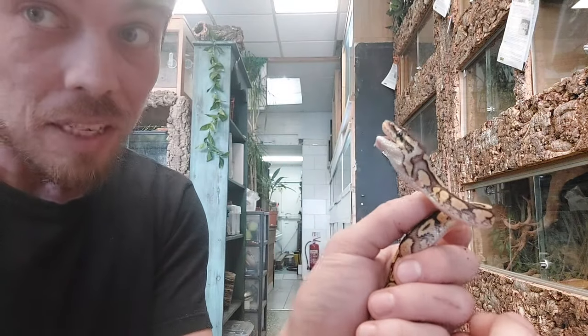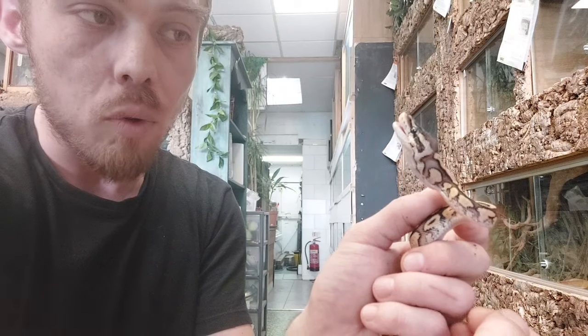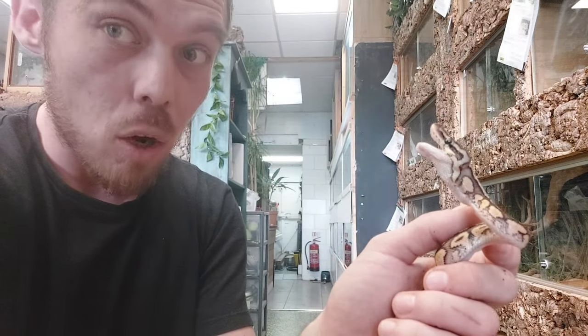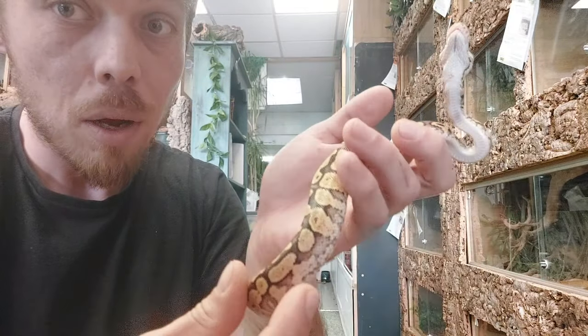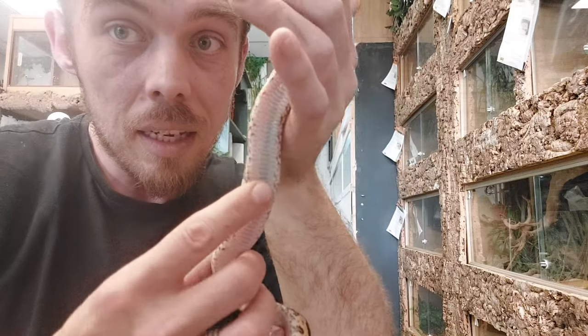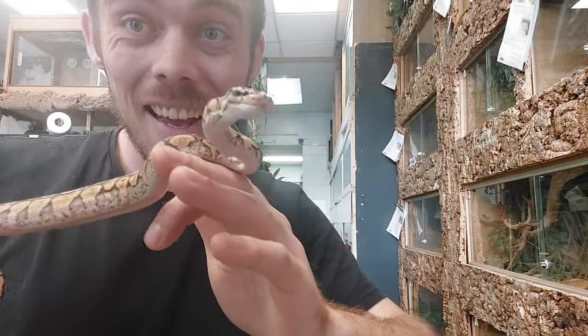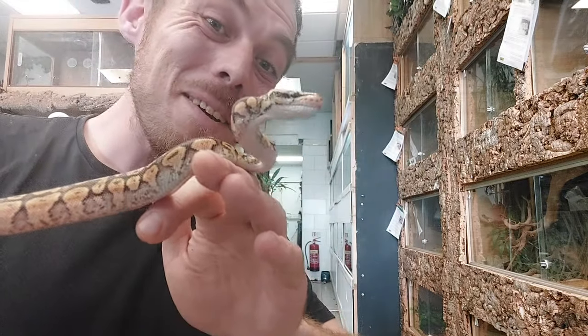So that's the second feed in 2 days of a little tiny pinky. This sort of size, royal, I would probably start them off on a fuzzy, and then slowly move up from there. But because he's literally so skinny, he's literally skin and bone. Look at him, the poor thing. There's not much to him at all. He's got a little bit in his belly from yesterday. But look at that, he's eating for us. He's a little dude.